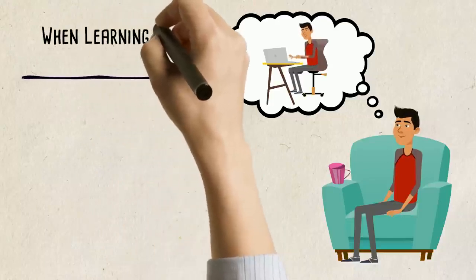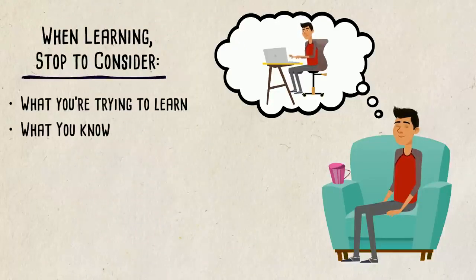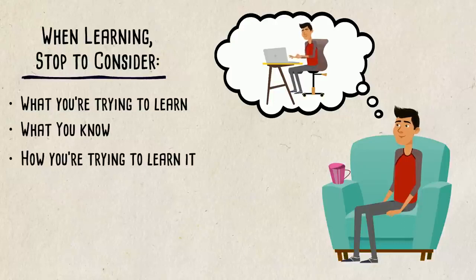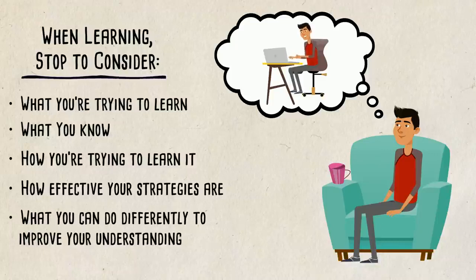So, when you're learning something, you stop to consider what you're trying to learn, what you know, how you're trying to learn it, how effective your strategies are, and what you can do differently to improve your understanding.